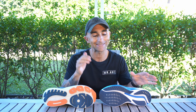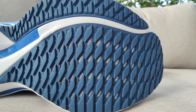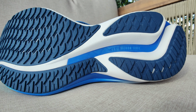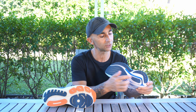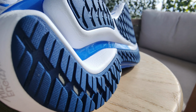So in our outsoles here, our Mizuno is using their X10 blown rubber, and as you can see there, this is a daily trainer, so it's got daily trainer coverage. Pretty much anything that's touching the ground on this Mizuno is covered in their rubber. Now what is interesting to note on the bottom of this outsole as well, they've got a big sort of flex groove or a crevice right through the middle of the shoe.